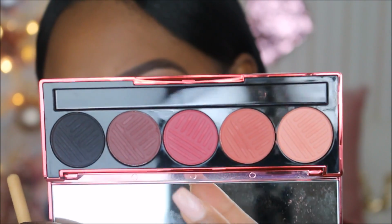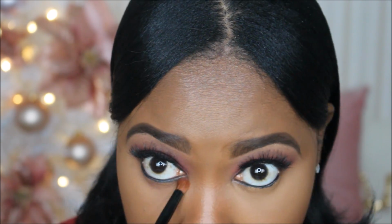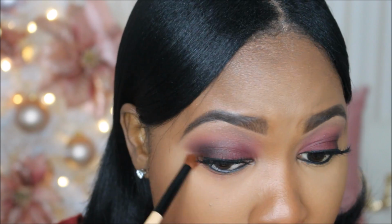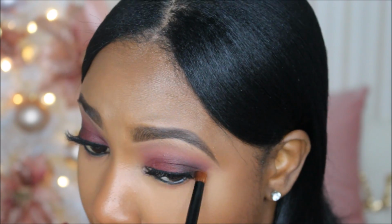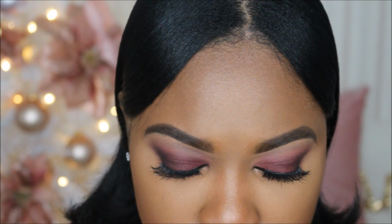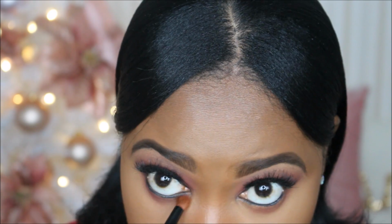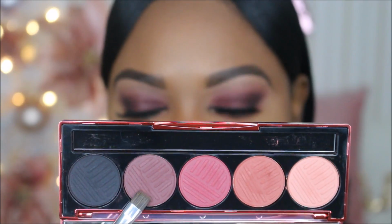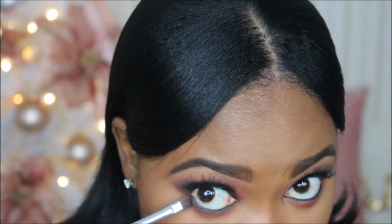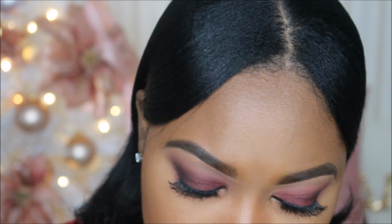Alright, now going back into the Blushing Berries palette, I'm pretty much just going to repeat the same steps on the bottom that I did on the lid. So first here I'm just starting off with Roseberry, and now I'm moving on to Berry Pop, which is the shade that I have all over the lid. Alright, and now moving to Mixed Berries, which is that blackberry shade that I used to smoke out the outer V. I'm just going to use this and pack it as close to the lash line as possible.